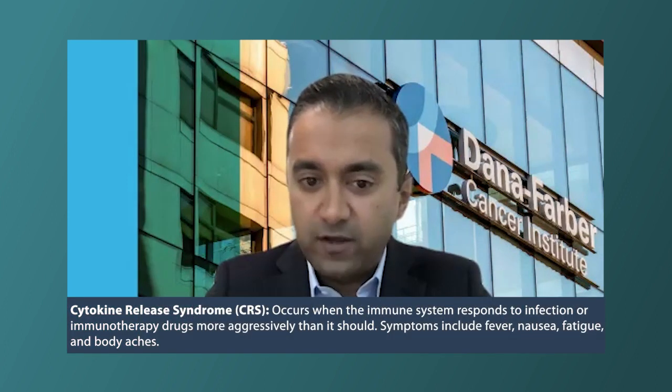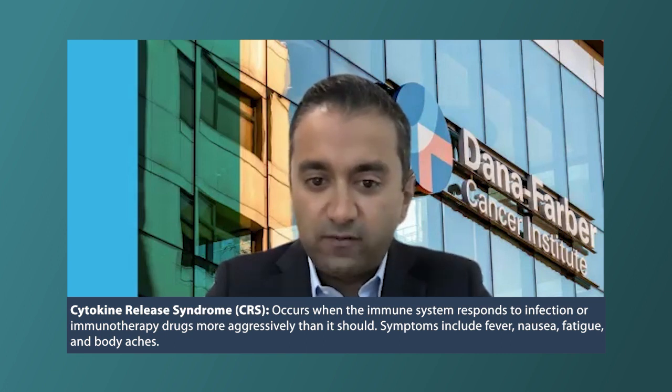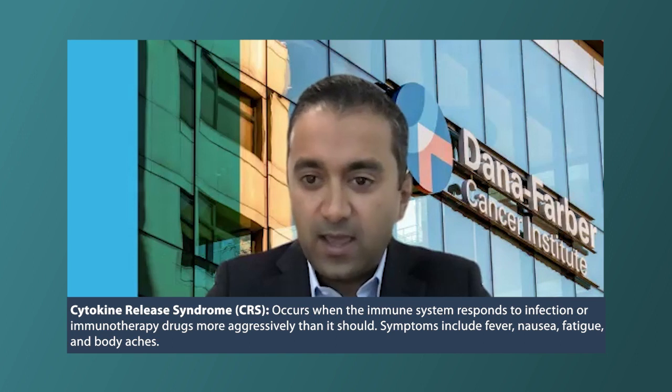But in terms of the candidacy of the patient itself, we do know that these CAR T-cell therapies have some toxicity. So we have to weigh what medical problems they have, whether they'll be able to tolerate what the majority of patients with CAR T-cell therapy get, which is a syndrome called cytokine release syndrome, where patients will get a fever and in some cases have changes in their blood pressure or oxygen levels. We have to make sure that the patient's body can handle that.